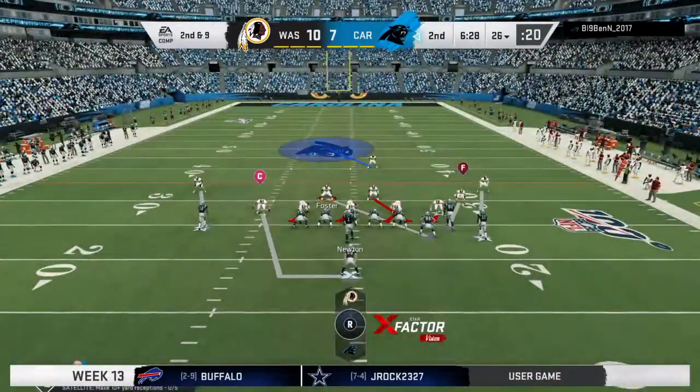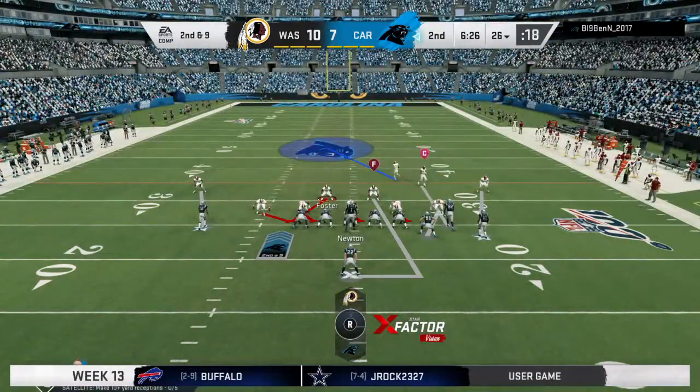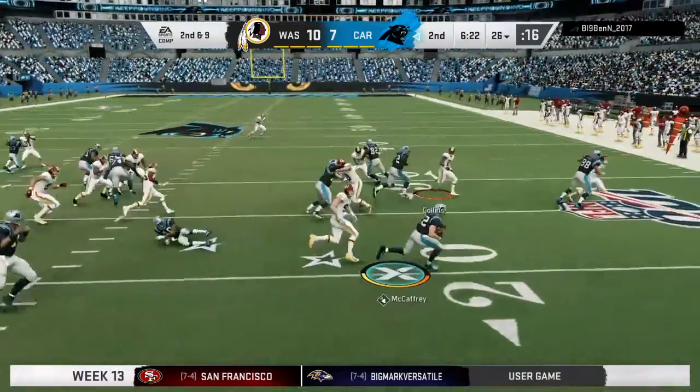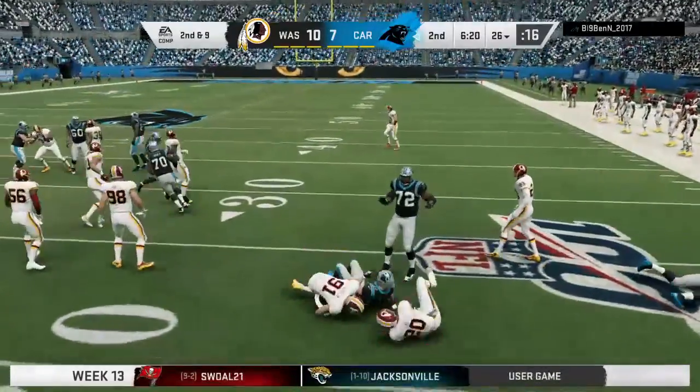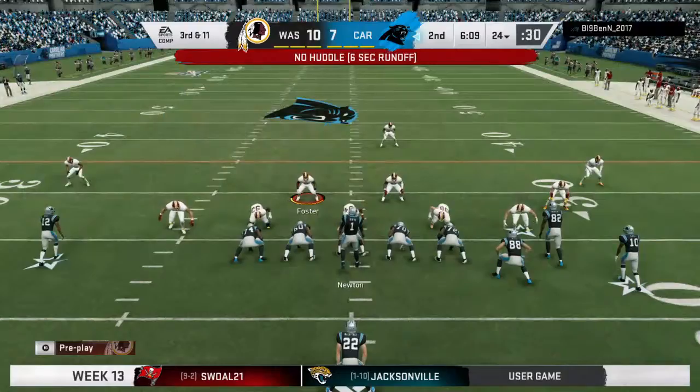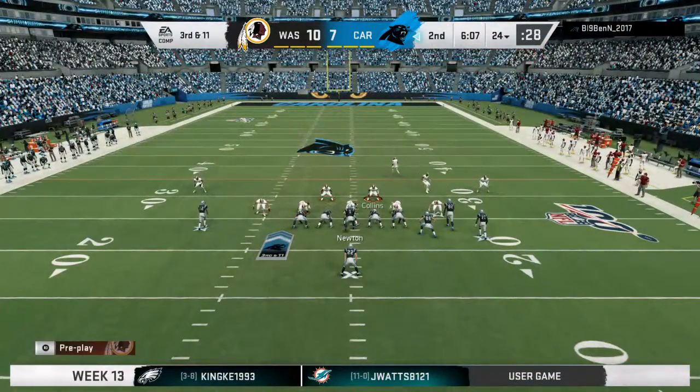The run only got a yard. Here's 2nd and 9. Now with toss, this is McCaffrey. And he will lose yardage and be backed up to the 24. That backs him up 1 yard and brings up third down.